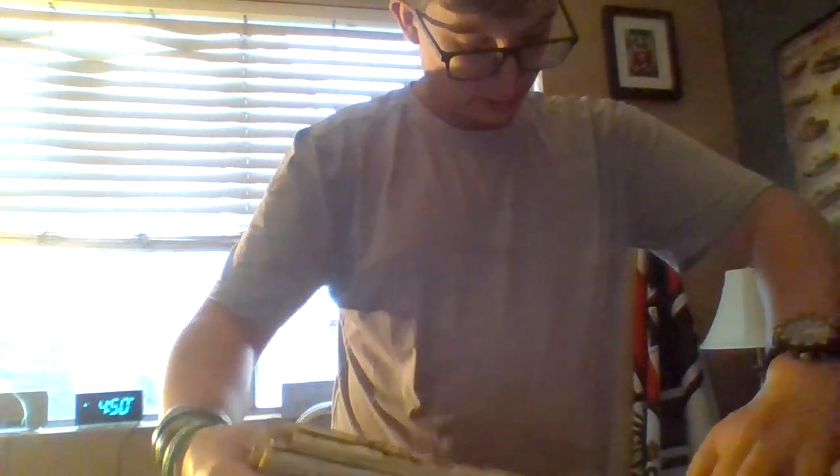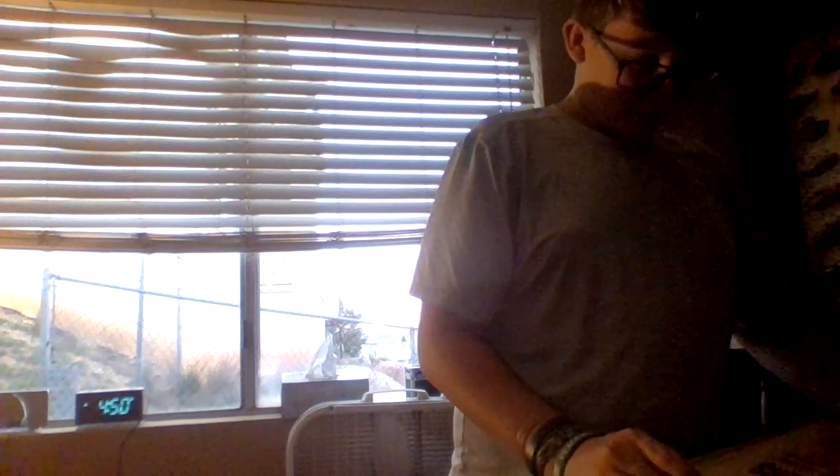I gotta get these framed at some point. Gotta be very careful with them. Wow. I'm gonna put them back in the bag, or the envelope, because I don't want these to get more damaged. Well, not more damage, but the fear of getting them damaged is terrifying by itself. So dusty.